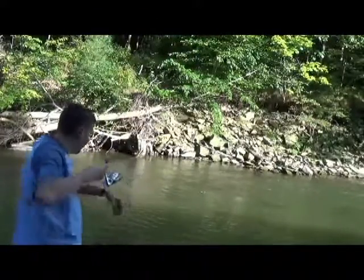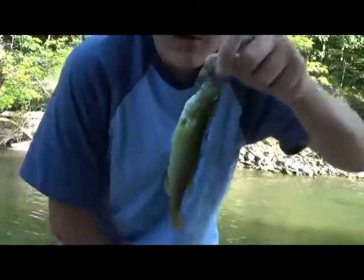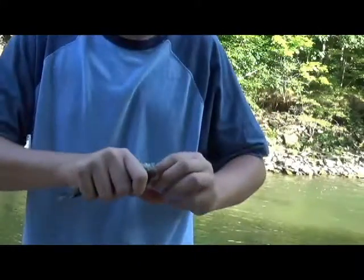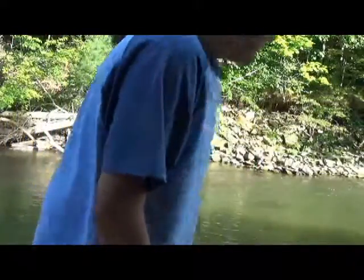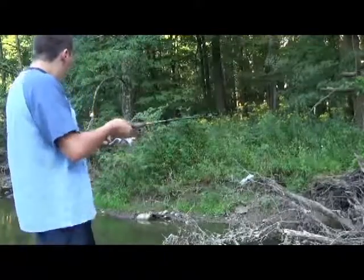Oh, smallmouth. Yes, finally, the elusive smallmouth bass has taken the bait. Oh man. Look at these beautiful colors. Let's see if I can catch some more. Whoa.